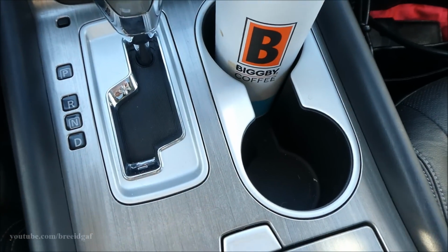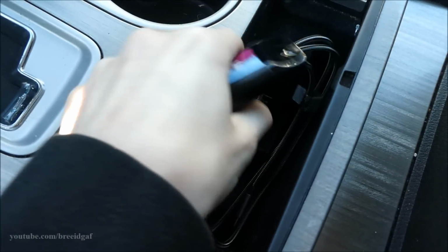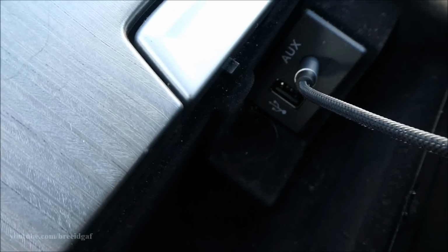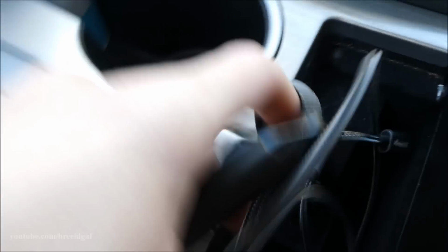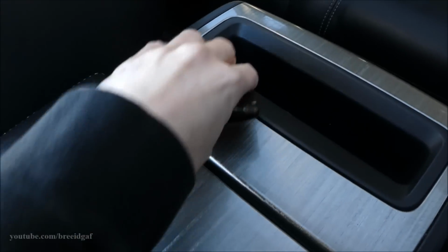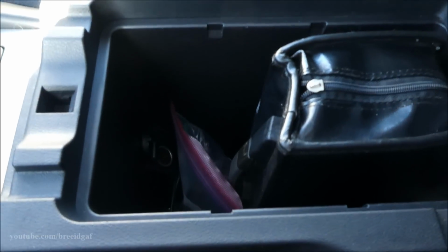So just two little cup holders, and then right here I have a little compartment, and this is just where I keep my aux cable. So it has an aux cable input, and I don't know how well you can see that, but it also has a USB input as well. So I just keep that stuff in there. And then right in the center, we have my center console compartment. Right here, we have a little area to put a phone or papers or something. I don't really know.